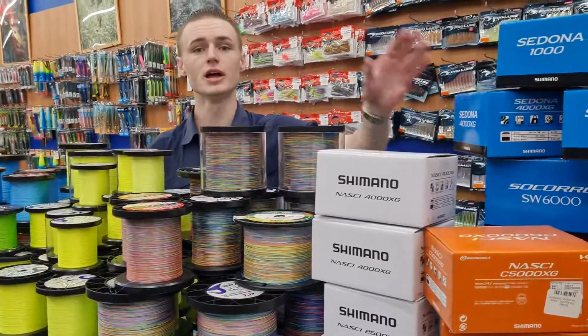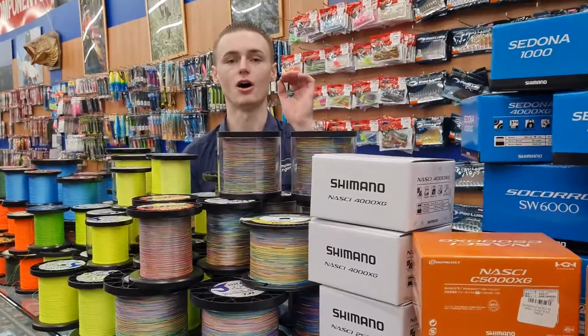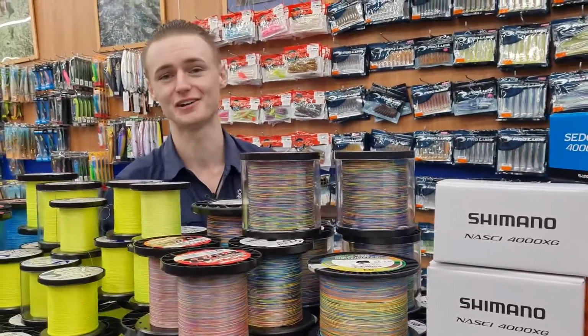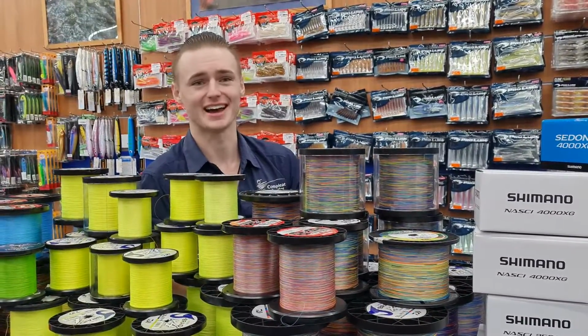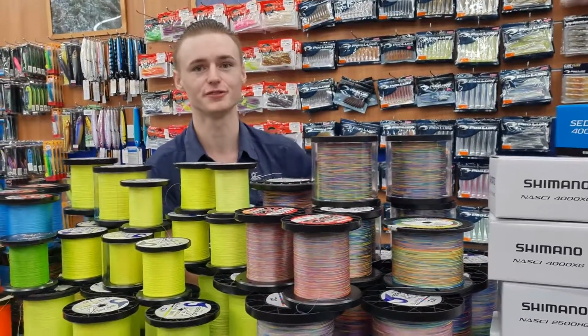So it's any reel. So it's for this weekend only. So we're gonna be doing this sale. So 150 meters of free line, and we're even gonna put it on for you. So it's even better for you guys. You don't have to, you know, be sitting there for half an hour winding. So that's not fun at all. But yeah, we're gonna be doing that for you guys this weekend only. Any reel, 150 free meters of braid.